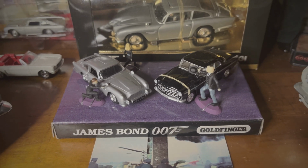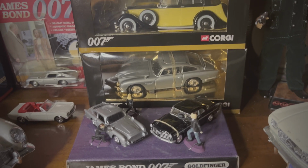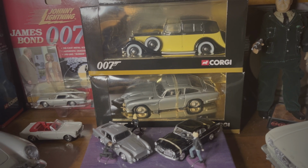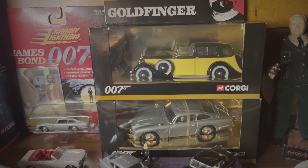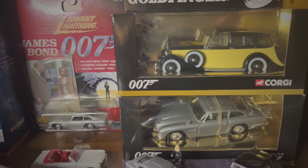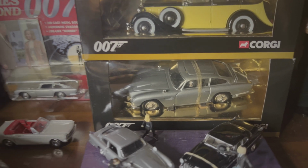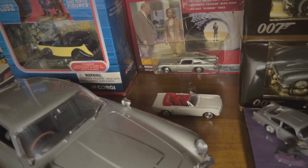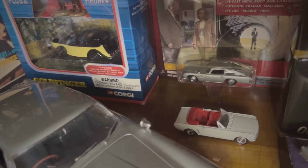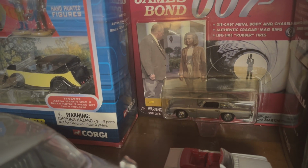Now, you may be looking and seeing that, yeah, I have a Corgi Aston Martin in here. Unfortunately, Corgi does not make the DB5 with a black interior. Make one with a black interior in the Goldfinger box. That is my Thunderball one. Johnny Lightning's over here. There's that Pussy Galore card inside that one, talking with Auric. And then this was an interesting one.